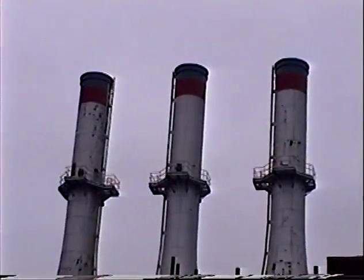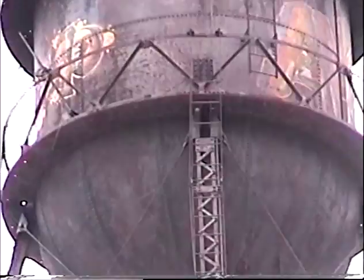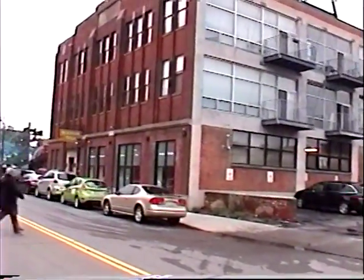All right, and then this is a landmark here with the 3 exhaust pipes up there, smokestacks, and a water tower. Yes.